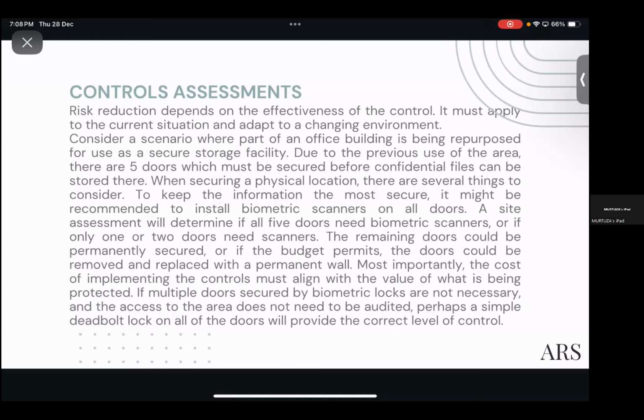So this needs to be done on a regular basis to ensure that the controls are effectively working, right? That's how you'll get to know whether my controls are working or not. It is not that you have been advised to implement a control just for the sake of ticking the box, and then you implement it and say that I am secured. No, you also have to look at the effectiveness. That's what the assessment is all about.